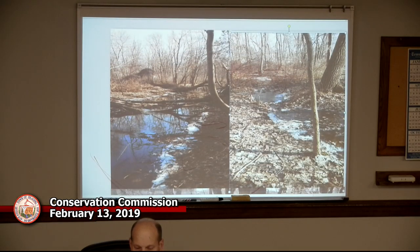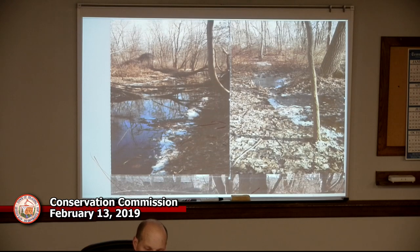And it's just blocked up. 3 foot area? That's right here. That's it right there. Yeah. That's it. And here, these are the trees right here.